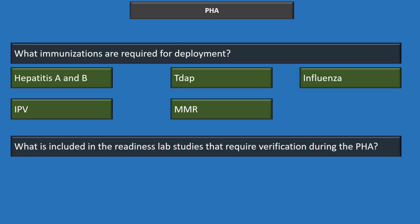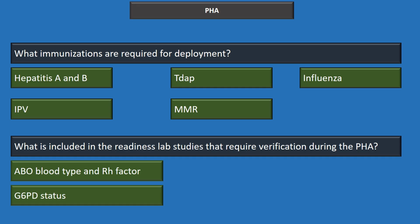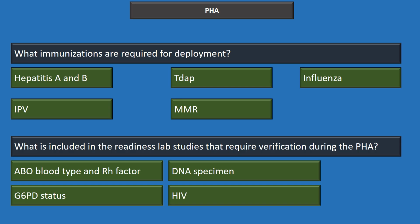What is included in the readiness lab studies that require verification during the PHA? We've got to make sure that we've got your ABO blood type with the RH factor, your G6PD status, and then we got a DNA specimen, and that your HIV is up to date.